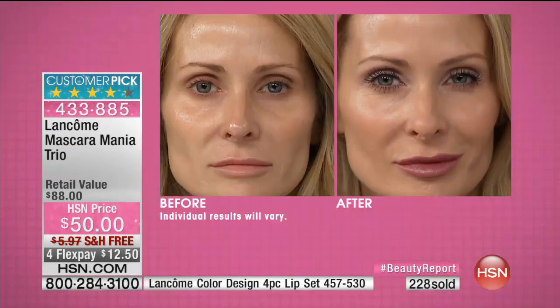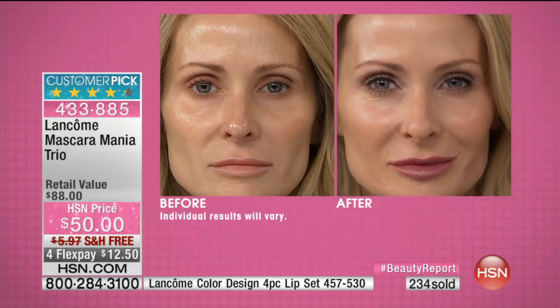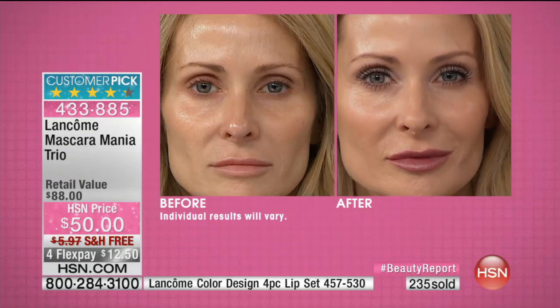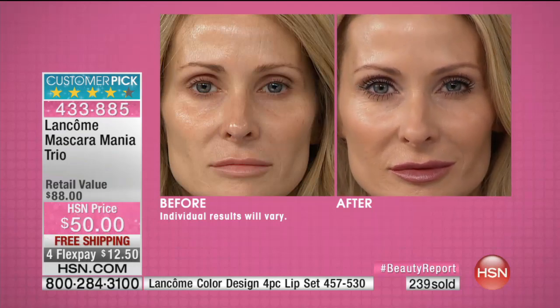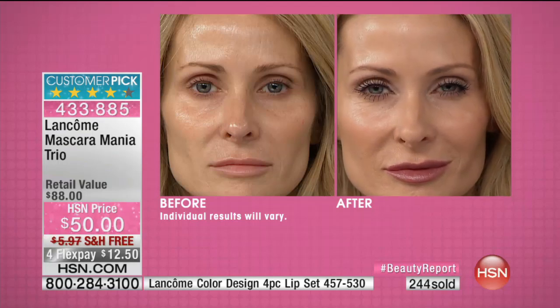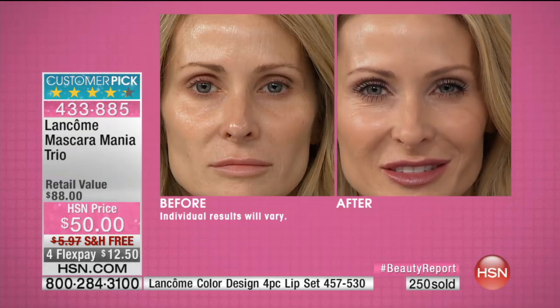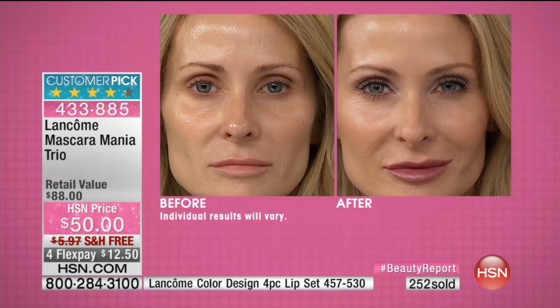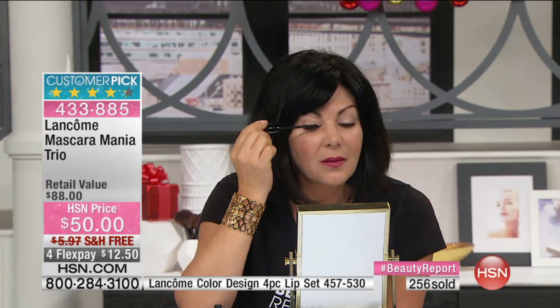You get all 3 full-size mascaras. Look at Stacy's lashes. Look at how much bigger, how much more open her eyes look. If you've been searching for a mascara, if you've looked at all the mascaras out there and you want to jump in at Lancome Mascara, this is your time to do it. You get 3 full-size mascaras for the price of 1.5. It's crazy. They're full size for $12.50. They're all individually boxed, so they make great gifts if you want to pair them up with the great lip colors we just offered you.